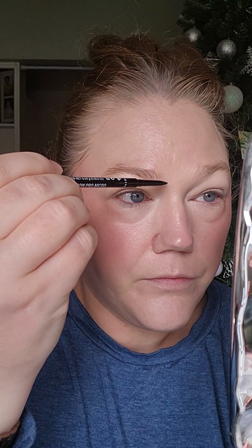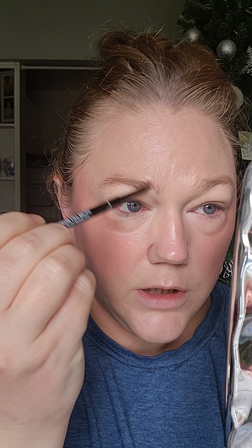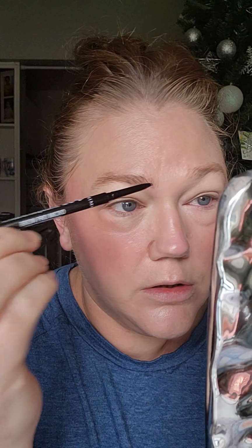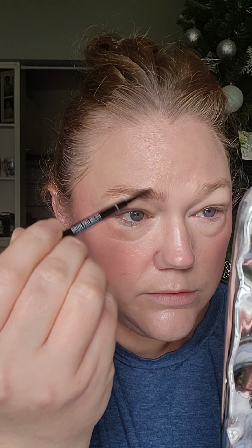Let's do some of our brows. That's blowing right in my face. I gotta turn that. Phew. Thanks. Just fill the brows in. Yeah, this is definitely a color I like better. I am going to use up that Lovecraft one, but I don't like the color of it.